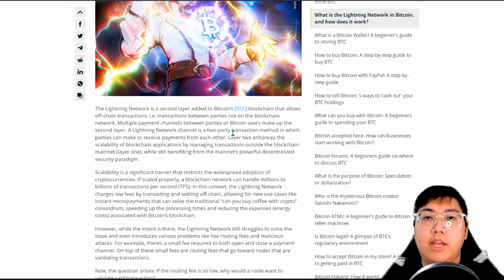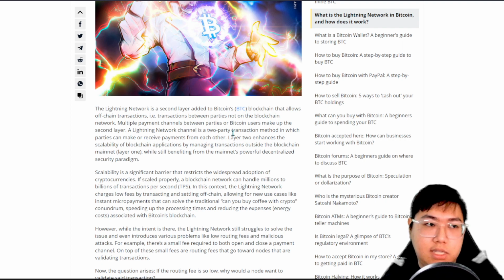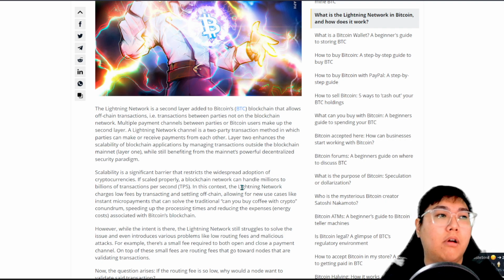Therefore, people are trying to use Bitcoin as a payment method. If you're going to buy a cup of coffee that costs only $1.20, you do not want to pay a fee of $1.20, basically the same or even double that amount, to send $1.20 to the merchant. So the Lightning Node has been created, it has been born.